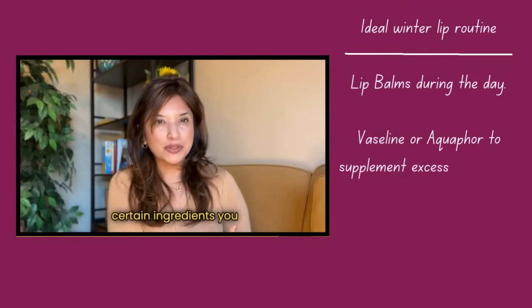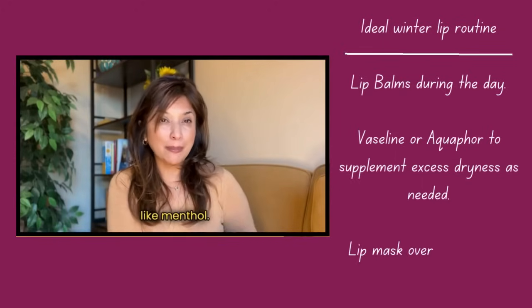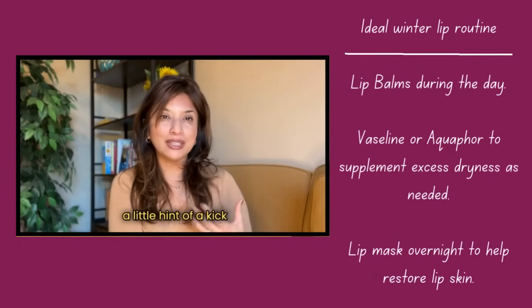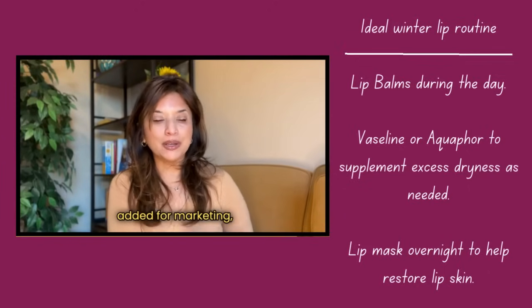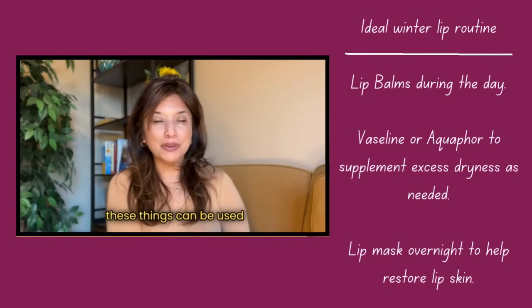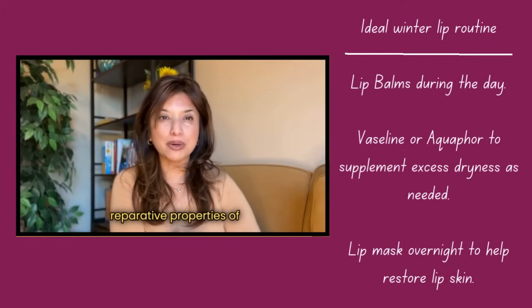Also remember there's certain ingredients you might want to avoid when it comes to lip masks, which would be things like menthol. Sometimes products, especially designed for the lips, will include menthol because it gives a little hint of a kick where you just feel like it's working, and something that can be added for marketing. But that menthol can aggravate or irritate the lip skin, as can other ingredients like peppermint. So always remember that these things can be used for lip plumping qualities, but I try to avoid them when you're looking for reparative properties of the lips.